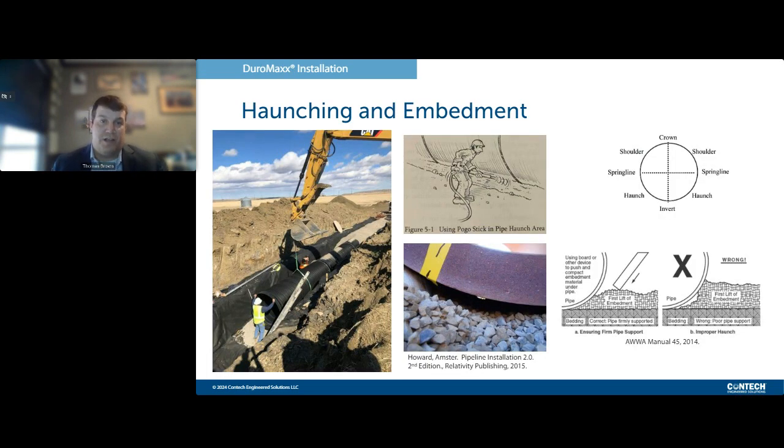A crucial and challenging step with any large diameter pipe installation is haunching, backfill, and compaction. Buried pipelines rely on the interaction with the surrounding soil to carry the load. So all pipeline designs should consider proper soil support and proper installation to provide satisfactory long-term performance.